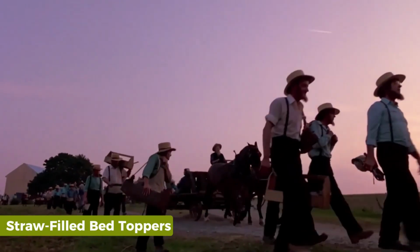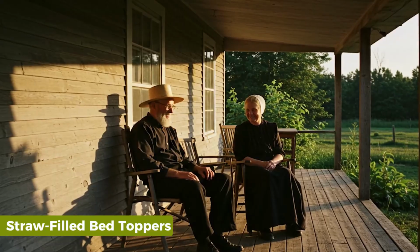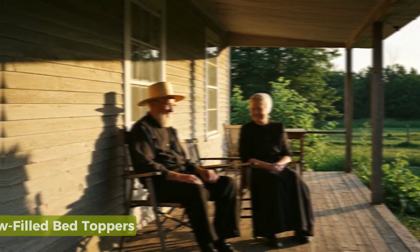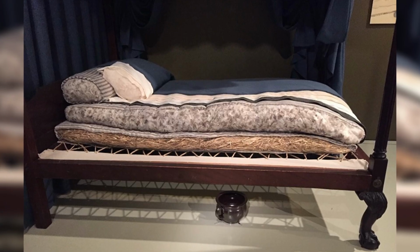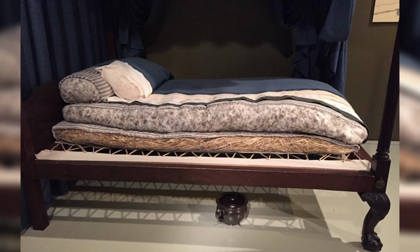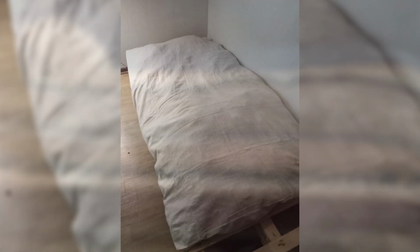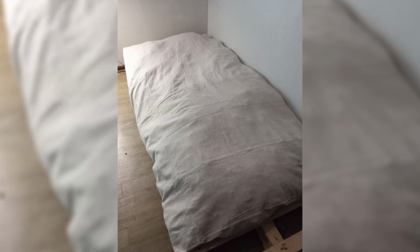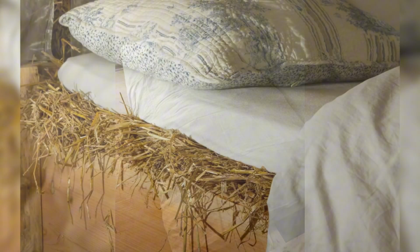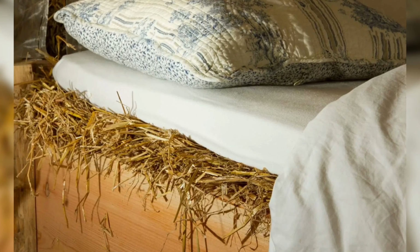Sleeping in the summer heat isn't easy, especially without fans or air conditioning, but the Amish have a trick that's been used for centuries: straw-filled bed toppers. In the warmer months, they place tightly packed layers of straw on top of their mattresses. It might sound strange, but straw is surprisingly smart. It doesn't trap heat like foam or fabric. Instead, it lets air flow through, which keeps the bed cooler during hot nights. It also dries out quickly if there's any sweat, so the surface stays fresh and dry.